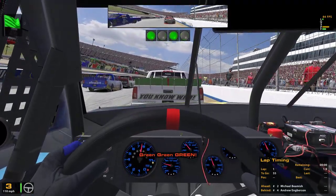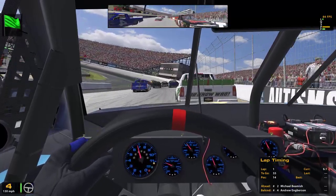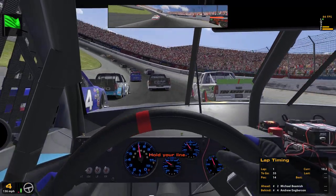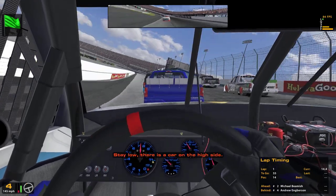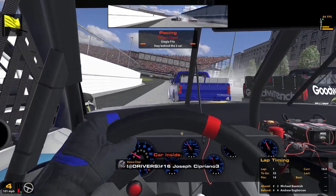Green. All right. Oh, Jesus. Stop braking. You're in the middle, three wide. Hold your line, car outside, two wide. That was crazy. Stay low, there's a car on the high side. Clear, outside, go high, car inside.